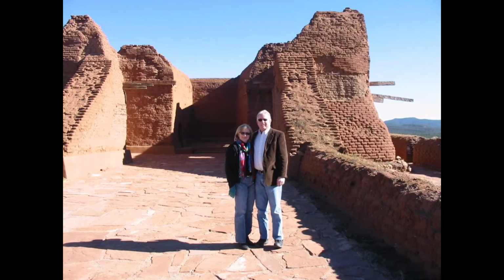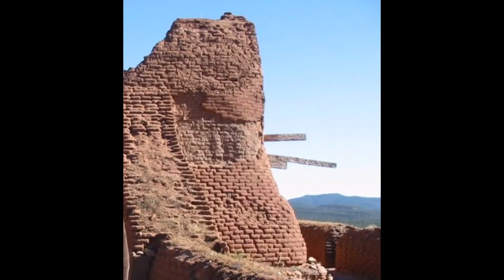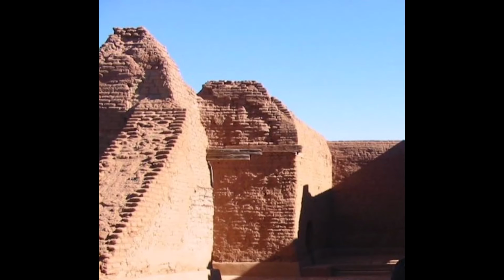This looks old to me. Layers and layers of brick. On the right, there's some boards sticking out. It looks like they put them in there to keep the building from falling down. But again, this looks to me like it's been around quite some time.